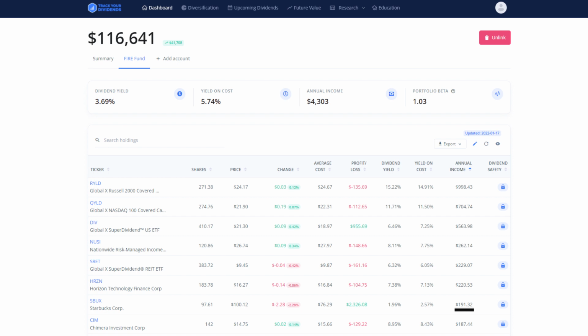And lastly we have CIM. Just like Horizon Technologies, I finished up this position at 142 shares, which generates $187 annually. This stock does pay quarterly, and I currently have enough shares so that it purchases about 3 shares per quarter, which averages out to 1 share per month. I also think this will drop off the list soon.